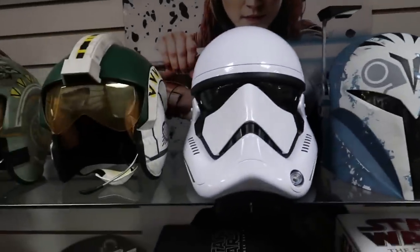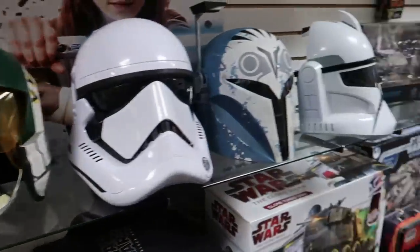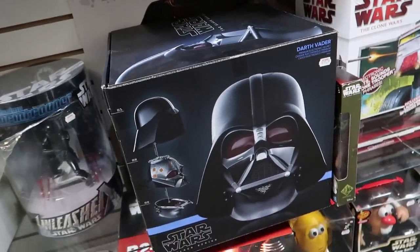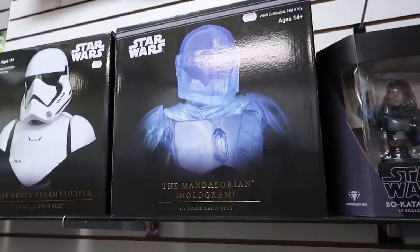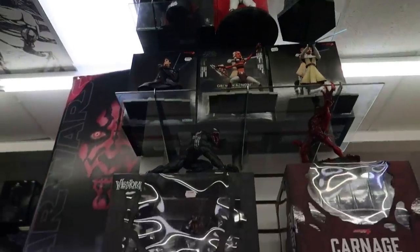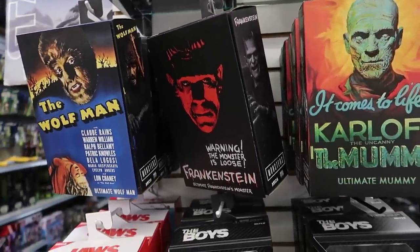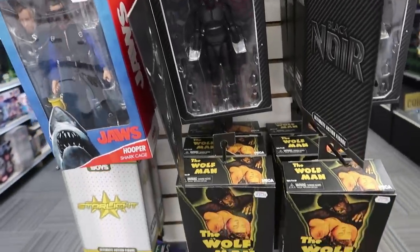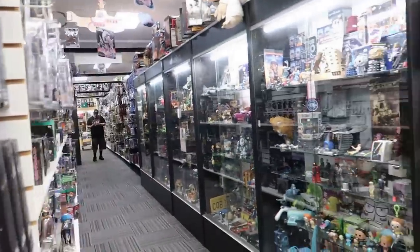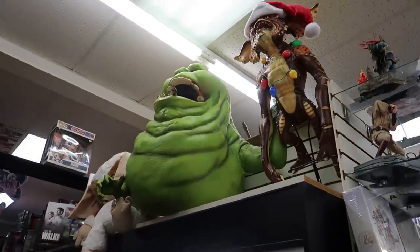Here's a whole row of life-size role-playing helmets. Those are neat. And you can buy the Darth Vader one new here that came out recently. Here's a hologram Mandalorian bust. That's really neat. Here's an end cap. Oh, some really neat figures. The NECA Universal Monsters. Figures for the boys. Aliens. And now, let's move on to the next aisle with these cool gremlins and Slimer up top.